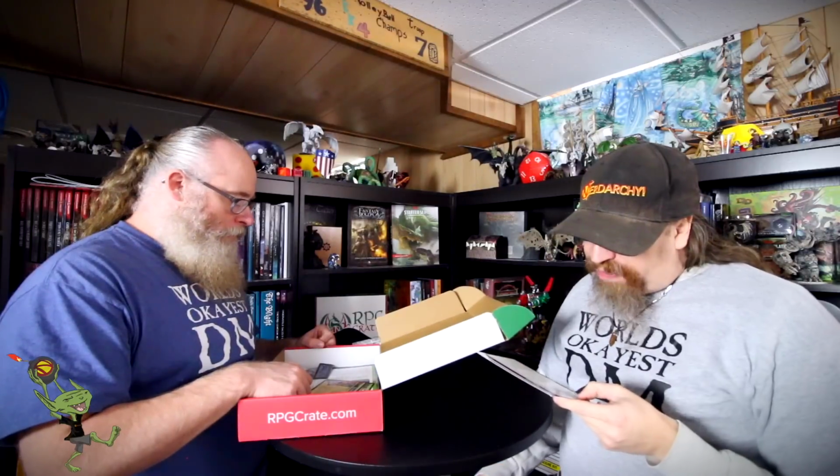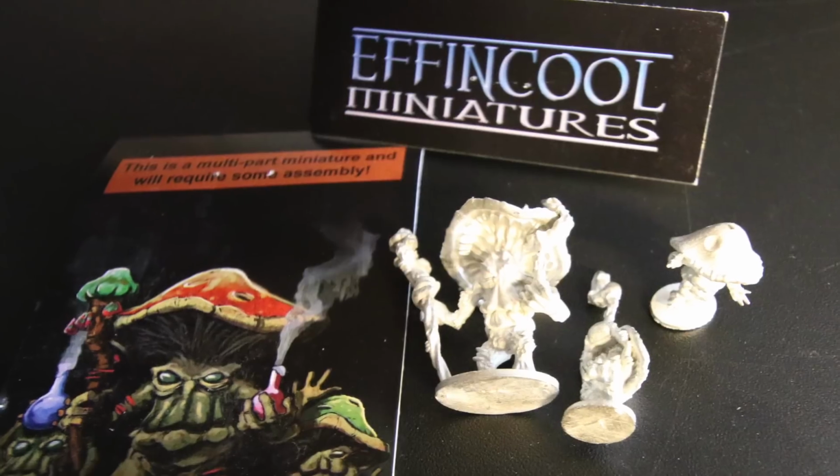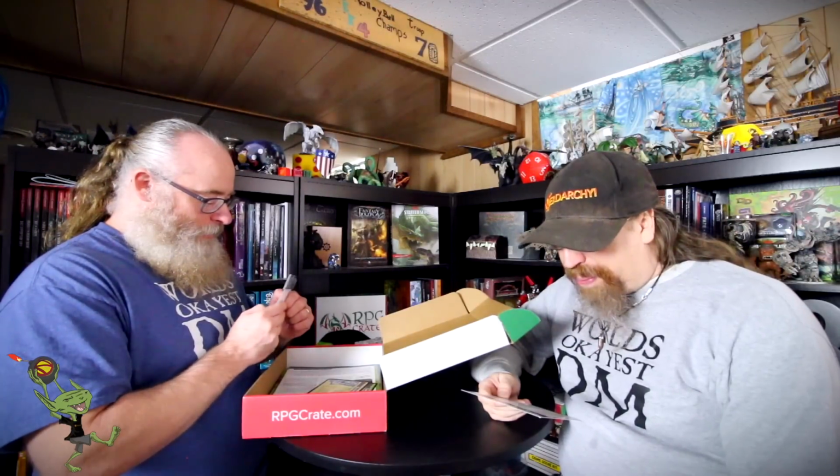We have by Effin' Cool Minis, Premier Metal Miniatures. This is really cool. It looks like we got some mushroom people, man. Do you know the Mushroom Man? He is a curious fellow that kind of grows on you. Pendleton the Mushroom Man and Pendleton's 2 young brothers. So you get 3 minis out of here. It's pretty sweet. They look cool.